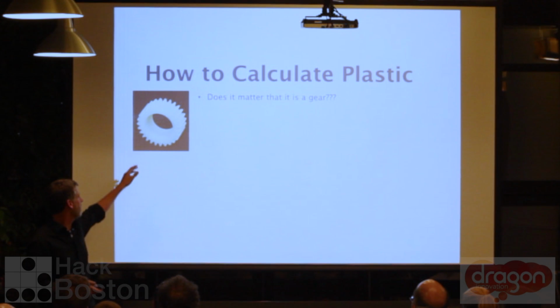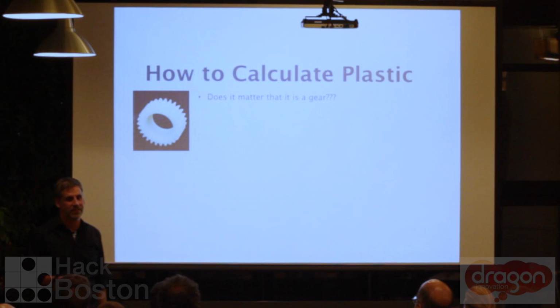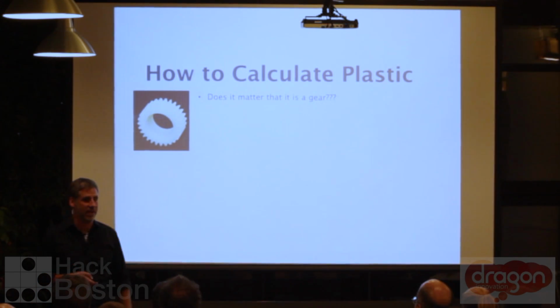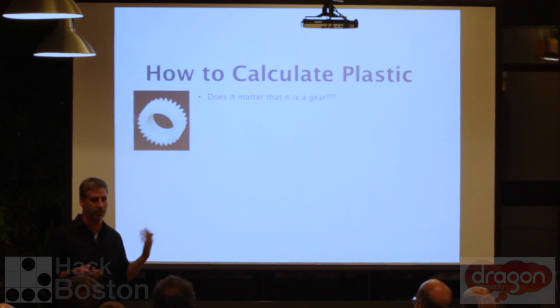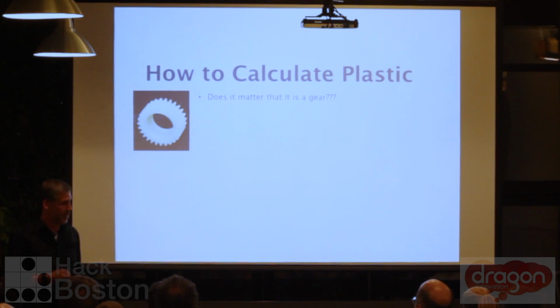So here I have a gear that I'm trying to build. It doesn't matter that it's a gear. And the answer is sort of yes and no. From a plastic injection molding standpoint, it makes no difference. It's a piece of plastic, and I'll show you how to calculate that. It doesn't matter if it's a gear, a housing, or something like that. From a tooling standpoint, it matters a lot that it's a gear, that you're going to set up your gates and runners and things like that very differently. Like you'd probably use a 3-plate mold for this, and there'll be no draft on the gear teeth. But just from a straight plastic standpoint, it makes no difference.